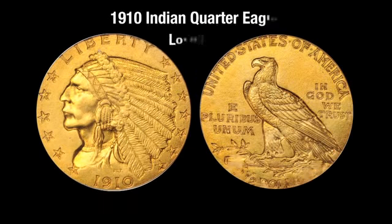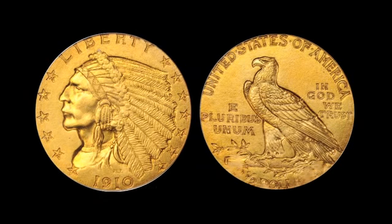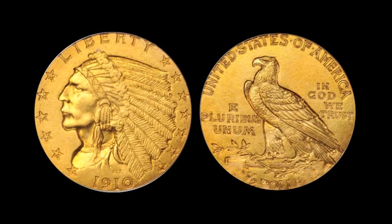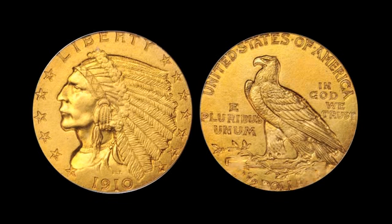This amazing PCGS Proof 66 1910 Indian Quarter Eagle was struck in the light and more vibrant Roman gold style that is usually seen in 1910 $2.50 proof Indians. The surfaces are satiny with a brilliant yellow-orange gold color. There are no copper specks or evidence of toning on this sparkling jewel.